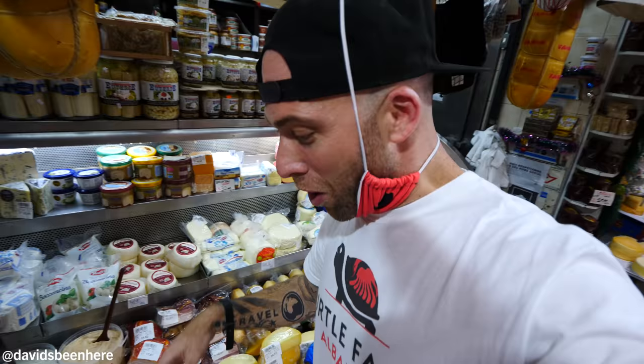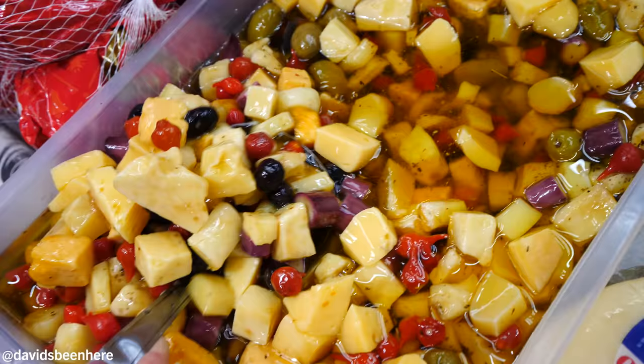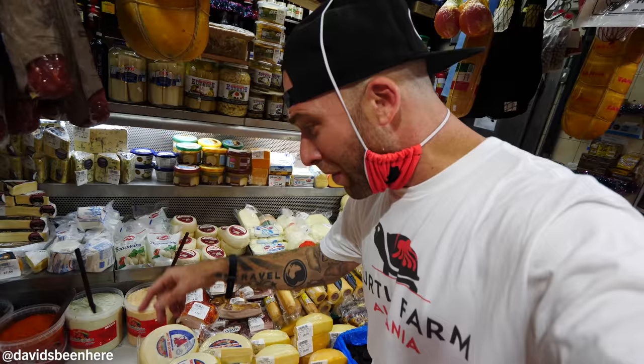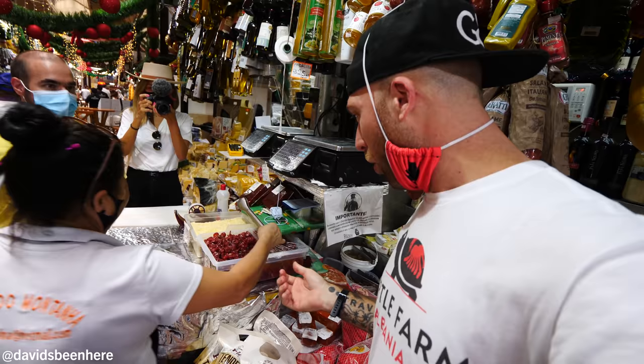Okay, so right here we also have a cheese salad, but it's a mix. There's fruits in there. We've got grapes, pineapple, and cheese. But I need to try this. Puedo? Como se dice puedo? Posso? Posso provar?